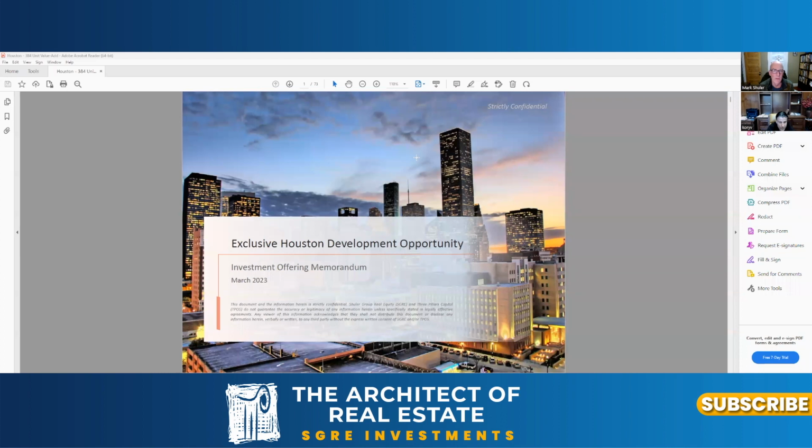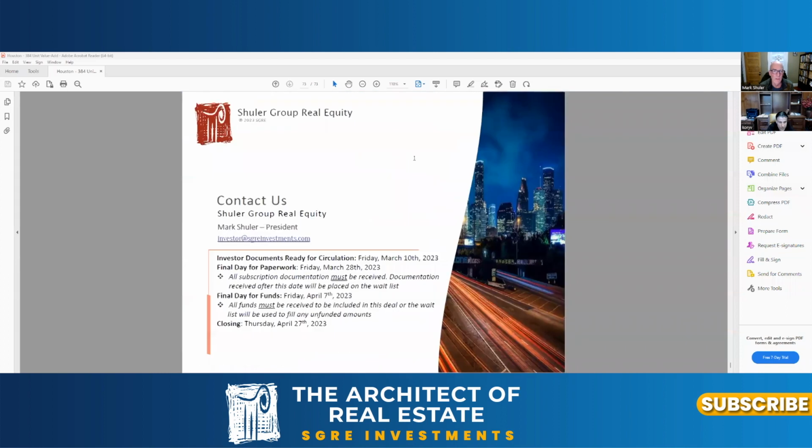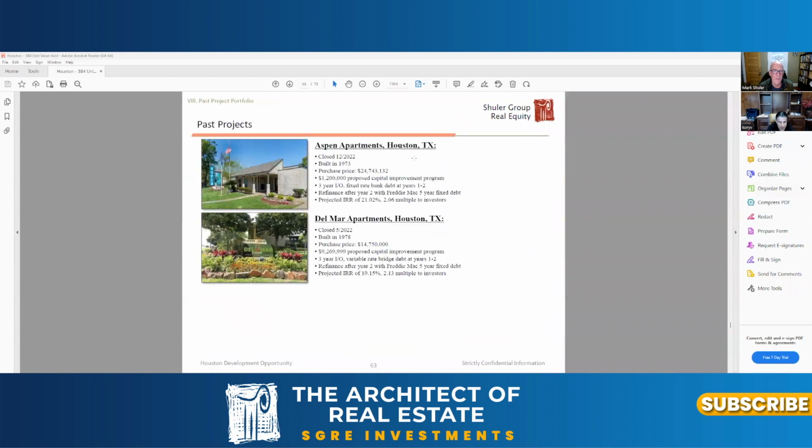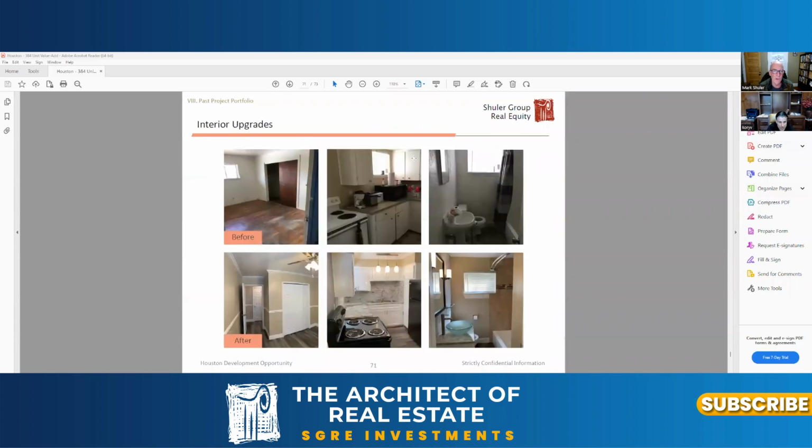I just want to show you one thing because I'm proud of it. There it is. Yeah, I did skim through it. Let's see where. This is what we do. All right, these are kind of the before photographs. Yeah. And here's what we do.